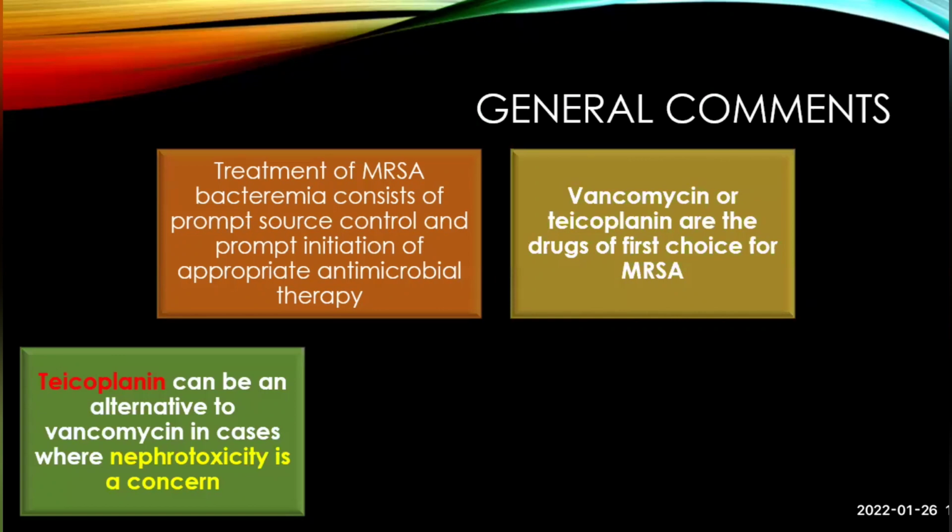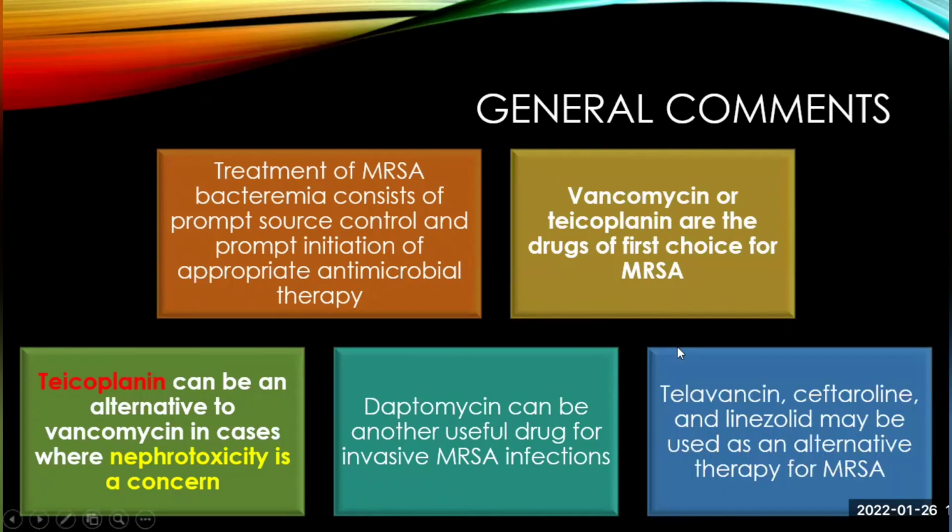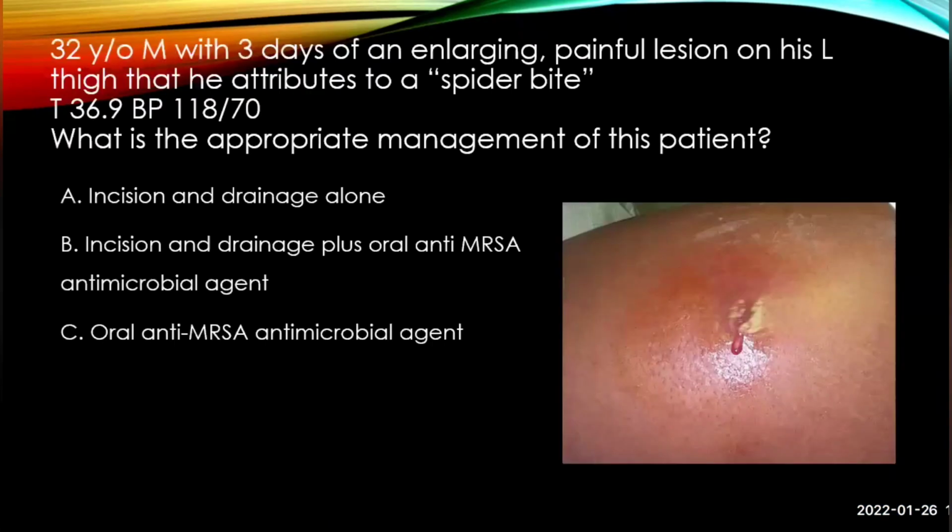And teicoplanin can be used in all the situations where you can use vancomycin, especially where nephrotoxicity is the major concern. Other alternatives which can be used include daptomycin and other drugs like telavancin, ceftaroline, and linezolid. Again, we will be discussing as we go through the guidelines and the various types of infection where you will prefer one over the other.